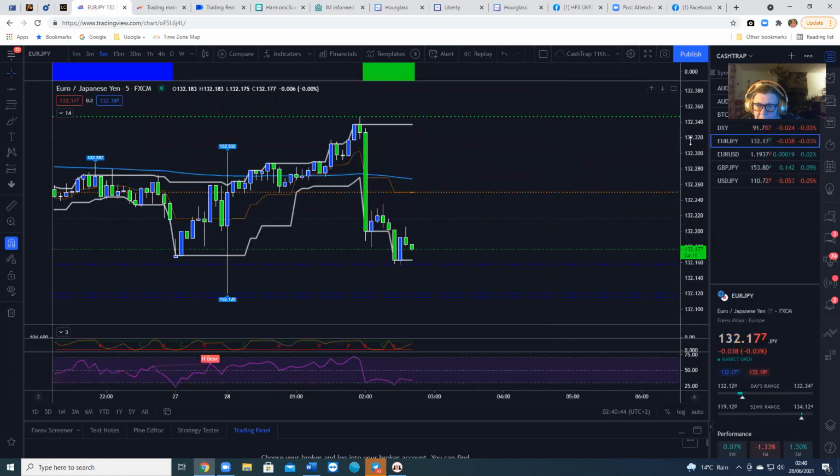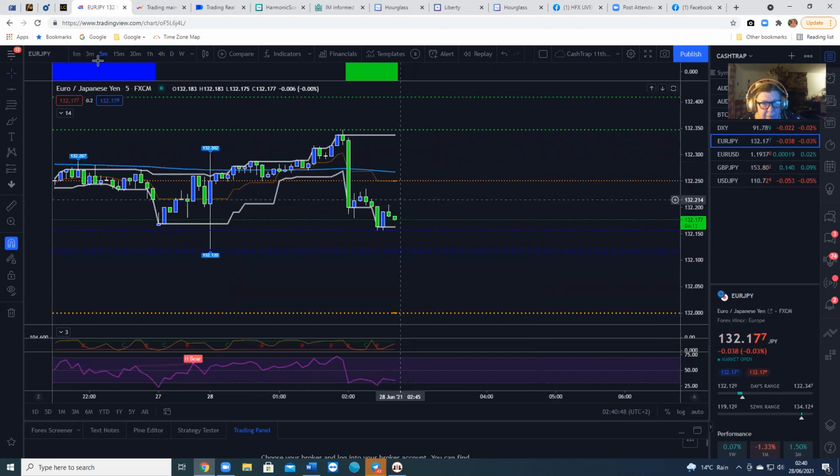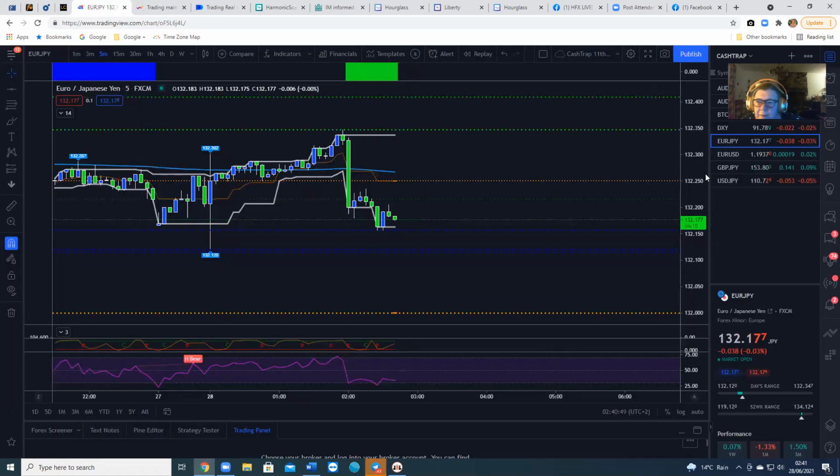Yeah, not sure we're going to get that at the 45. Euro JPY. Check on the currency strength meter. They're even Stevens, aren't they? It's still buying the Australian dollar against the US dollar or selling US dollar against Japanese yen is really all I want to be looking at. That's all I'm going to look at.